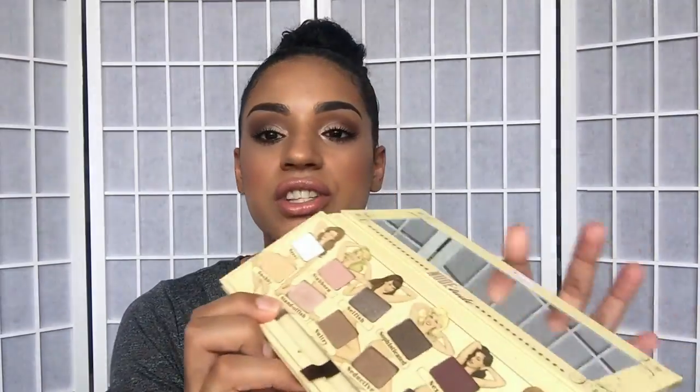So anyway, I did use this palette today for my makeup look, and I used the color Sultry as my transition color. Then I used the color Sexy, which is this like maroon color right here, in my outer corner. And then for my whole entire lid, I used the color Standoffish, which is this like shimmery champagne color. And the pigmentation on these shadows is really, really good, and they blend really nicely. So I'm looking forward to continue playing around with it. This is the first time that I actually use it, and I really like how this look came out. It's definitely something that I would wear, you know, often.